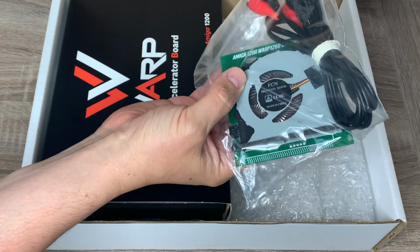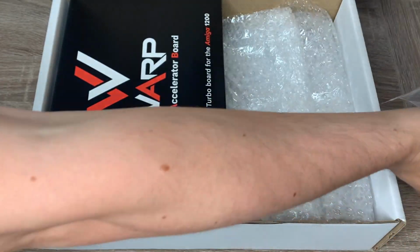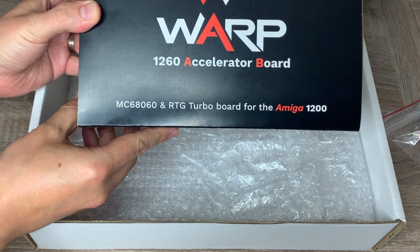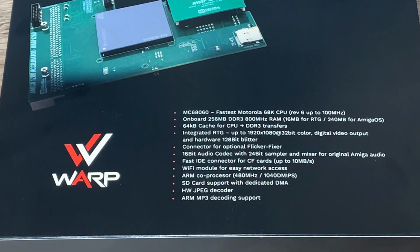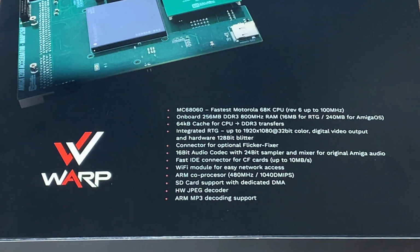So first we've got a plastic bag containing the cooling fan and an audio splitter cable, more on that later. And here is the main event, the powerhouse that is the Warp 1260. And if we look at the back of the very nicely designed box, I've got to say, we can see a full list of specs and features contained on this trapdoor expansion for the Amiga 1200.